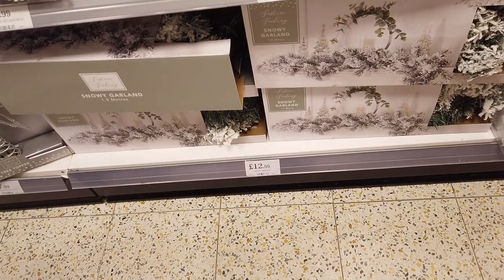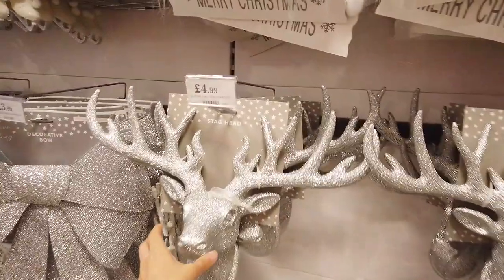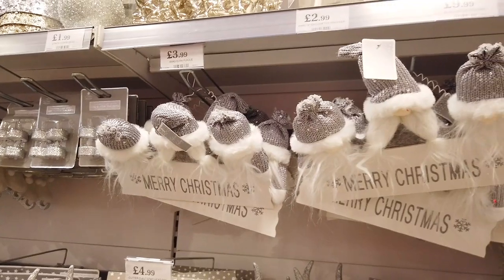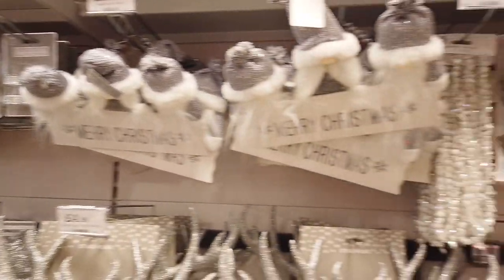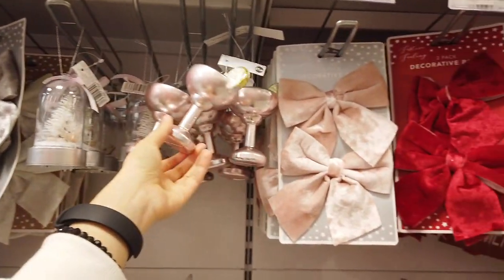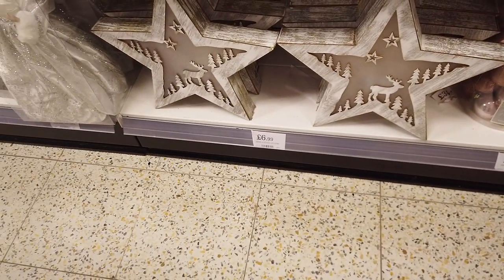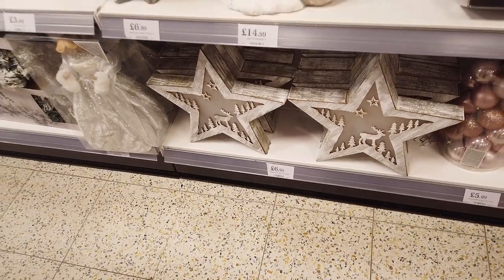It's 1.8 meters for $12.99. Glittery stag head. And then these Merry Christmas gonk signs for $3.99. These are $1.49. I love them. They had them last year as well. This is $6.99 for the wooden scene. Of course, it's got the LED light that shines through as well.